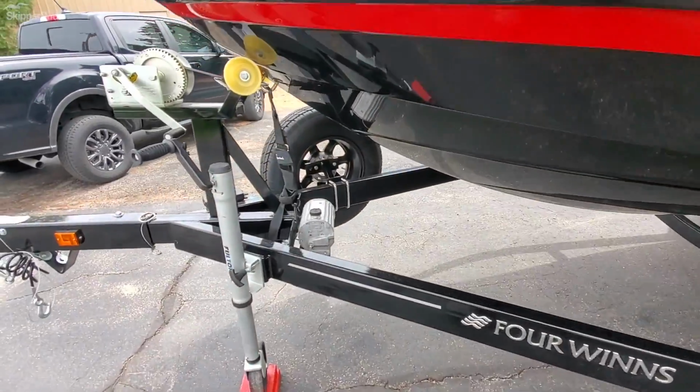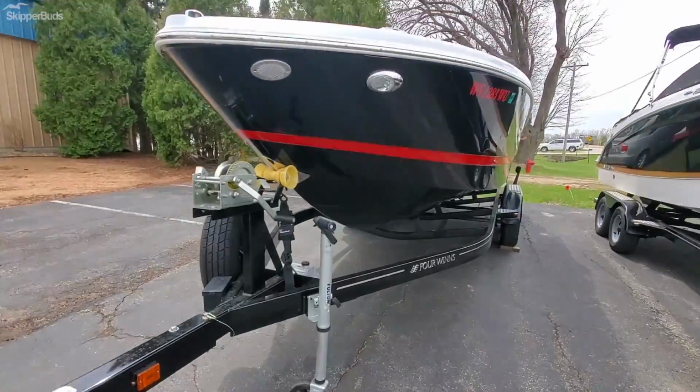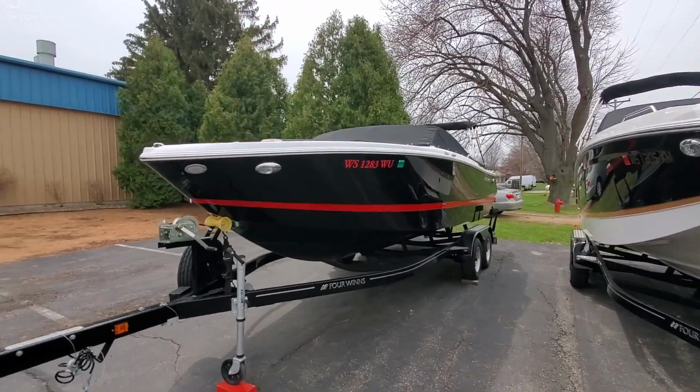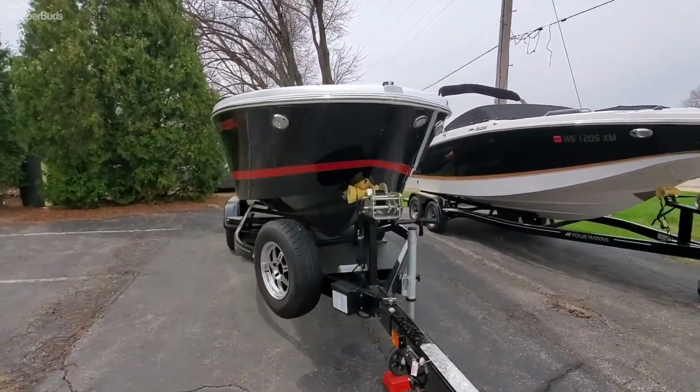It's got the heavy duty trailer, electric brakes. If you are looking for a like new boat, here it is.